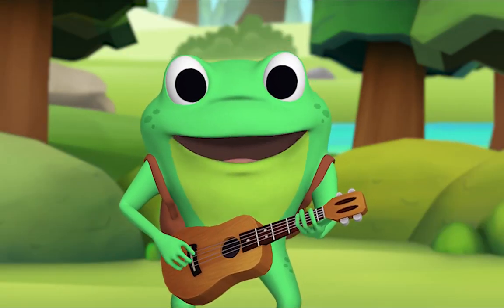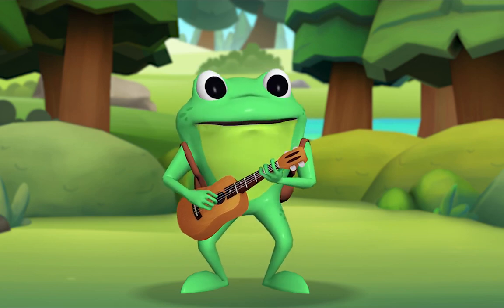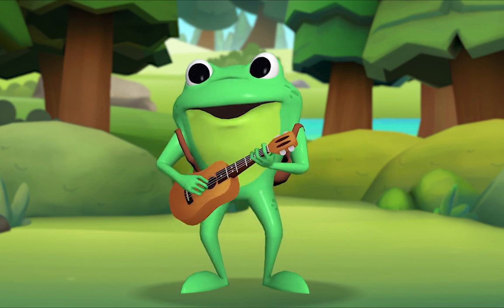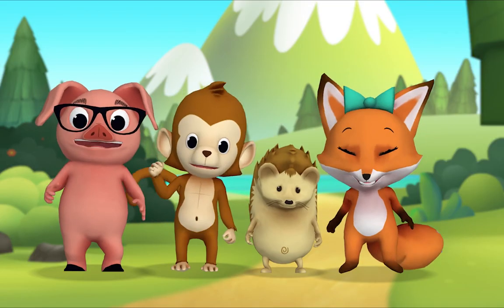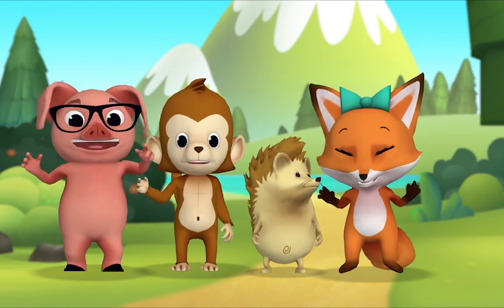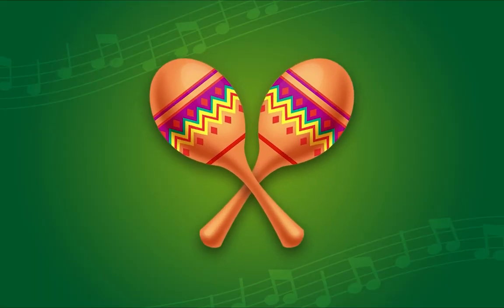What instrument shall we pick next? Maracas! Okay, when the time comes, pretend to shake your maracas. You too. I am the music man. I come from far away and I can play. What can you play? I play maracas.